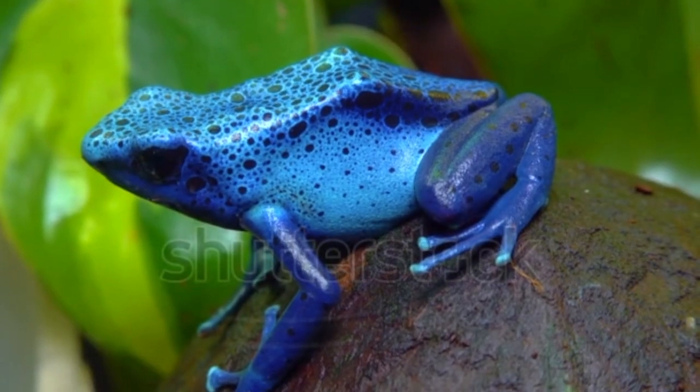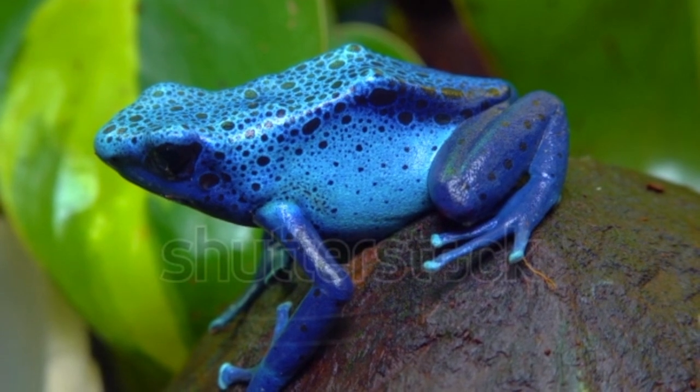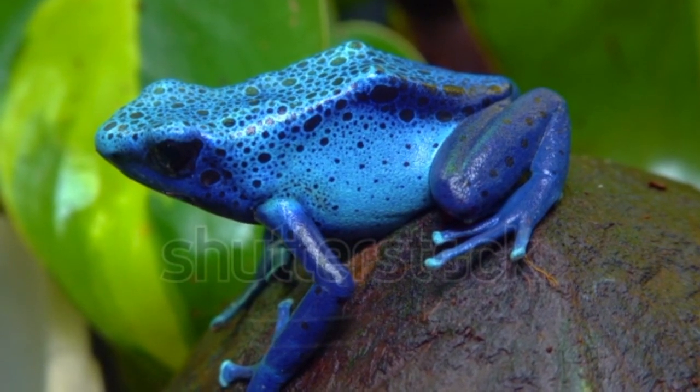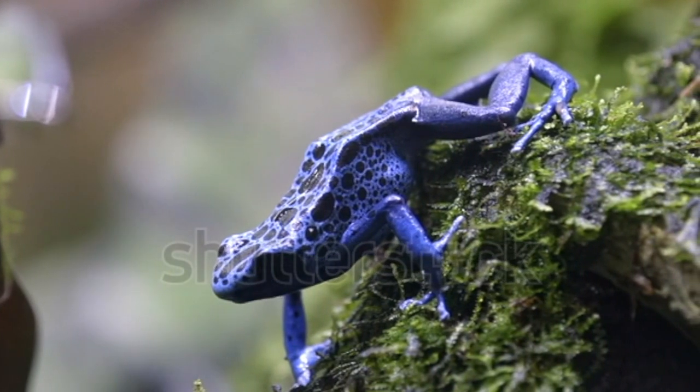F is the letter that stands for frog, and this is a poison dart frog that's coated in lethal substances, so it's best to wear protective gear if necessary. Only if you ever stumble into one of these guys.